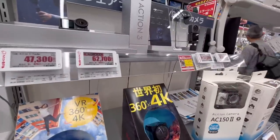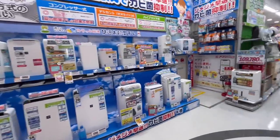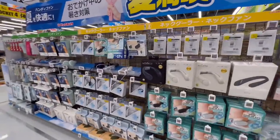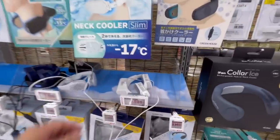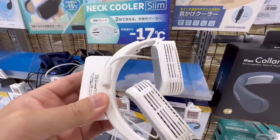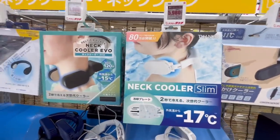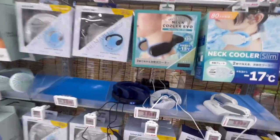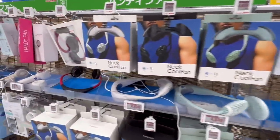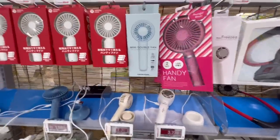Oh. Okay, thank you. Big floor, rice cookers, and fans and stuff. Well, a huge fad these days are these handhelds. Wow, these fold. And they've got a tiny fan inside to keep you cool. They look like those neck coolers. $60. Better design because they fold, I guess. Wow. Neck cooling fans. Wow.